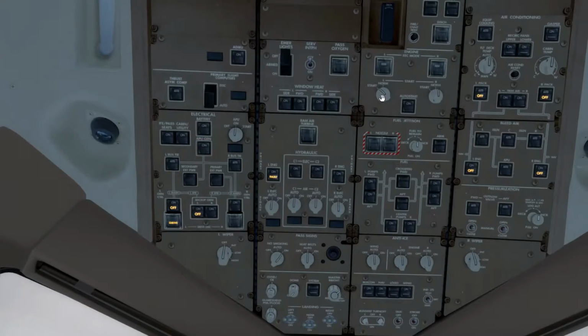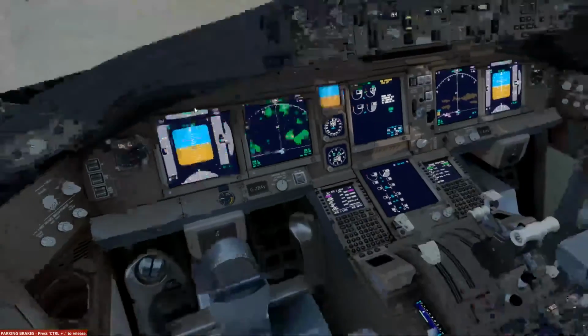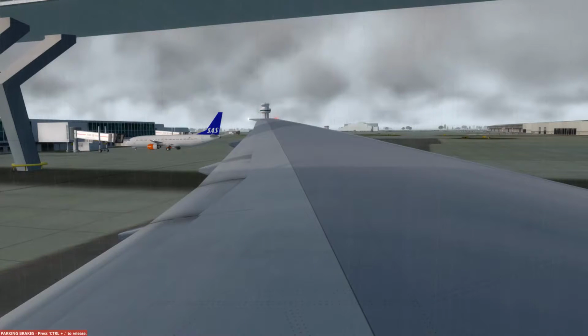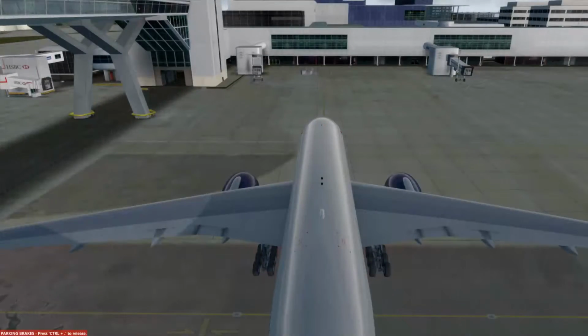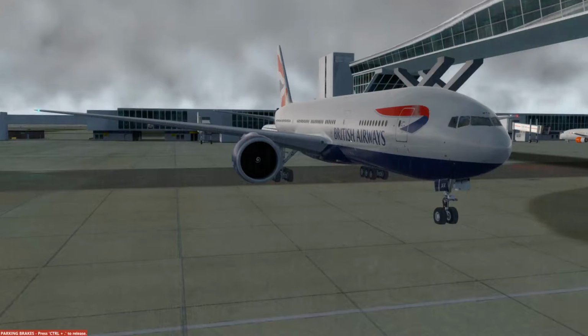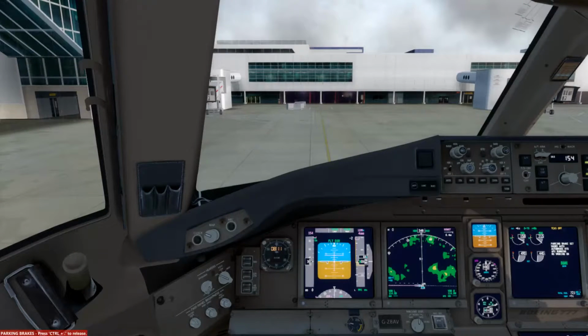You can quickly go to the overhead and start engine number 2. We'll stop the pushback. Set the parking brake. And then put the fuel in. Okay, so that's 2 good engine starts, nearly.